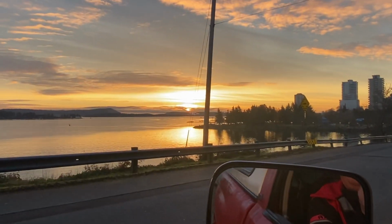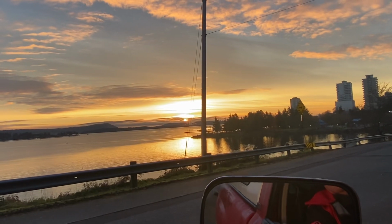Okay, it's just starting to come up now. It's getting pretty bright, eh? See it reflecting off there.